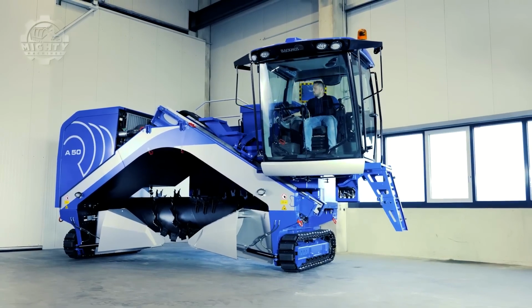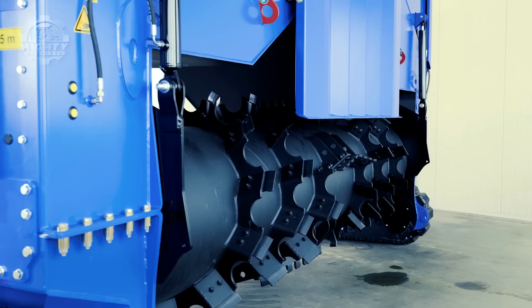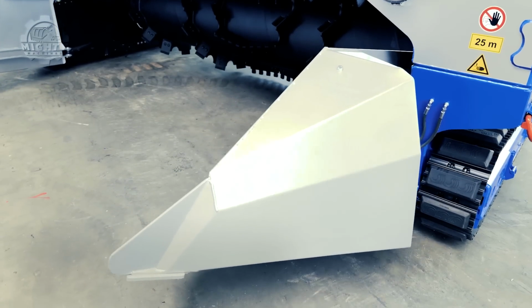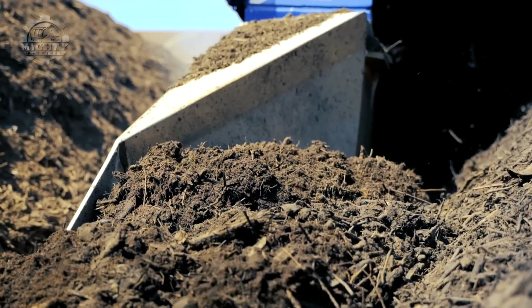Its rotor is also height adjustable, completely reversible, and its rotational speed can be adjusted continuously so that maintenance is easier. The windrow turner BACKHUS A30 is powered by an economical diesel engine that meets the current emissions standard for Euromot Tier 4.